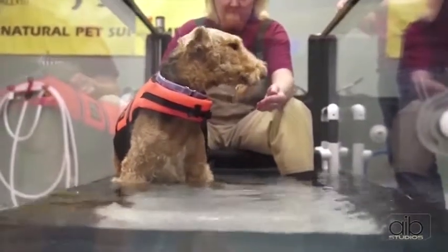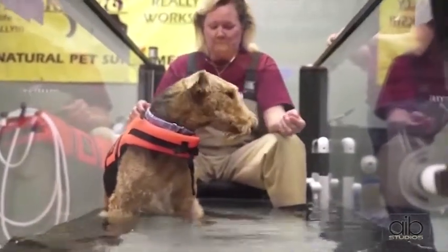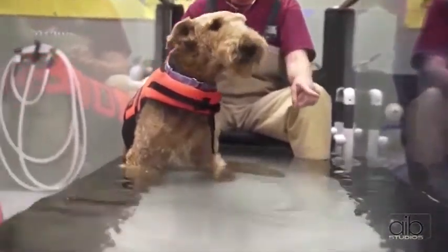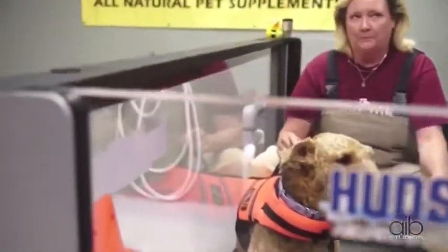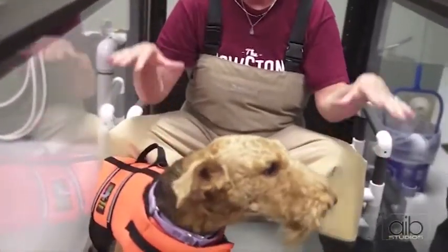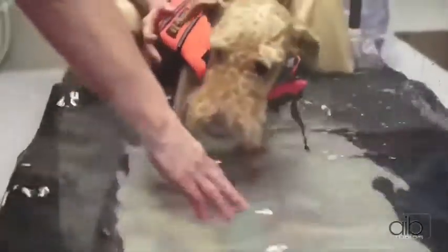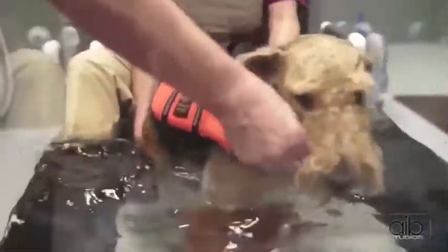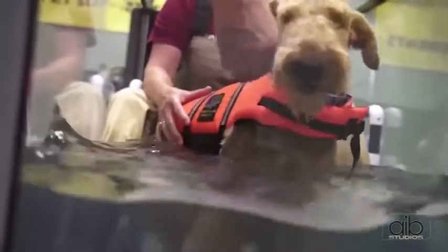So she likes the water. She likes it, and she's gotten to where she likes it more and more. We had more water in here with her initially, but she was using the float vest and floating her back legs and not using them. So we gradually started taking a little bit of water out to get her more weight bearing. So I'm just going to bring her up here and we're going to start the belt. Let's see where we're at.